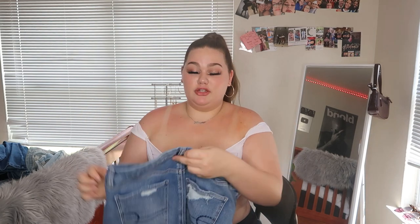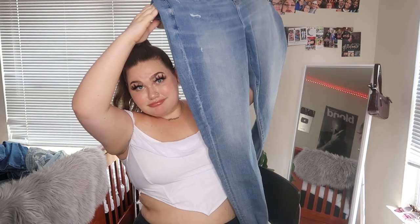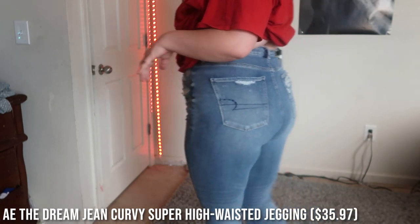These are the American Eagle The Dream Jean in a size 16. And there's no rips. Just a little distressing, and little pockets.